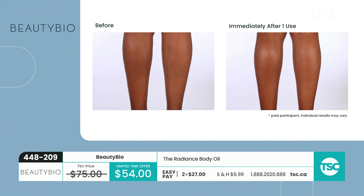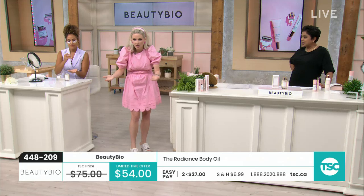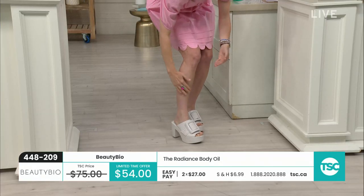Now, here's on the leg. This is the before. There's immediately after one use. Look at that. Do you see what I was saying about the toning? That light reflection, the gorgeous hydration. And here we go, guys. I'm doing this with you because I am so passionate about this. It's so gorgeous. So here we go.